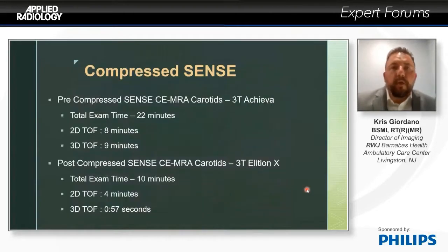So in our practice, we've taken a 22-minute contrast enhanced MRA of the carotids on our older 3T system, and we were looking at a 2D and 3D time of flight as 8 and 9 minutes respectively. We know that 8 and 9 minutes is challenging when it comes to a patient compliance standpoint. So now we take that aspect and we turn it into adding compressed sense to our practice with the 3T Elysian. Our total exam time has now been translated to a 10-minute exam time.